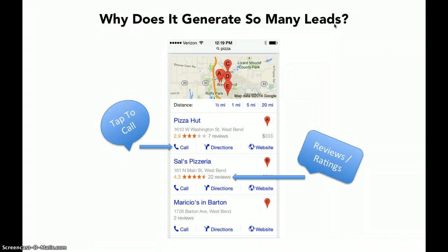Now, why does this generate so many leads? Well, number one, because it's really easy from your iPhone or Android to press the call button. Number two, your eyes are going to be attracted due to the amount of ratings and reviews that are on those. I mean, myself, whenever I do a listing, say for sushi in my area, it'll present with me a list on my phone, and I'll instantly scroll to the ones that have the highest amount of reviews and stars. That's how business is done these days. The old way of going to the yellow pages and looking for a plumber, those have gone the way of the dinosaur. So this is the new way to generate business from Google Plus Local.